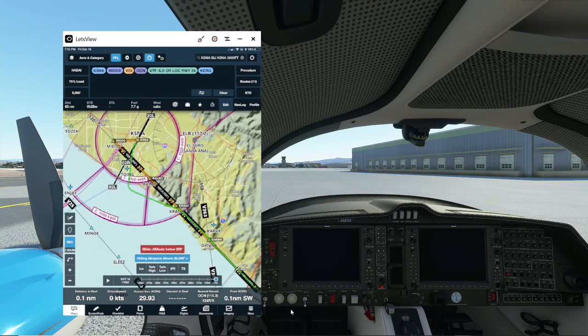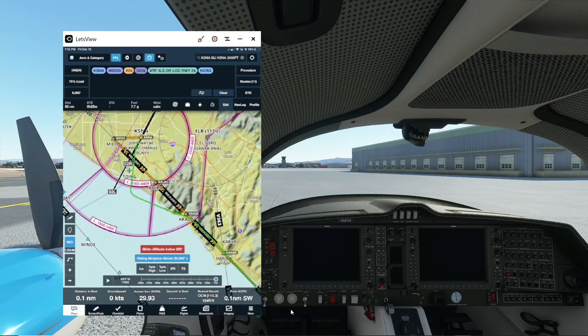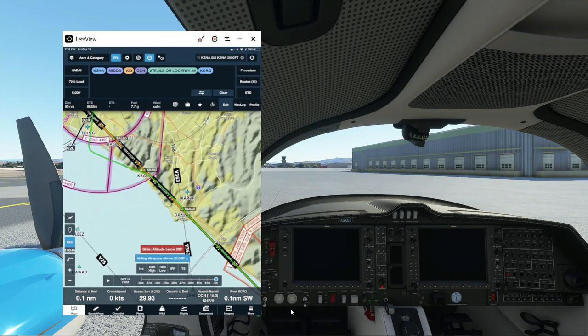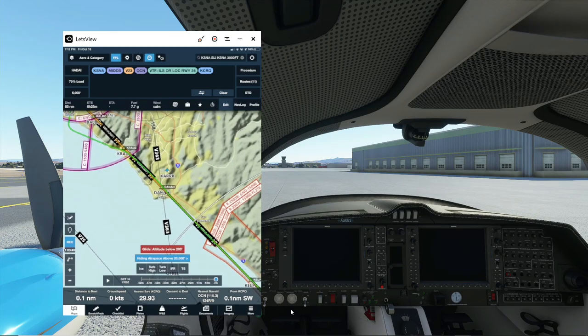Okay, so we took off 400 feet AGL. We turned to the assigned heading. And after that, we were given another heading to intercept Victor 23. We intercepted the leg using the autopilot. Autopilot went crazy. Again, it's not completely reliable.